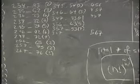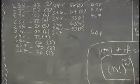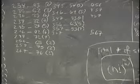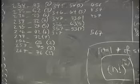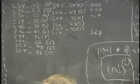Okay, now 3, 6, 7. Let's see. 6, 3 is taken. 7, 3 is taken. How about 7, 6? That's taken too. And so are 3, 6, and 3, 7, and 6, 7. So now we're stuck. So we'd have to go back.